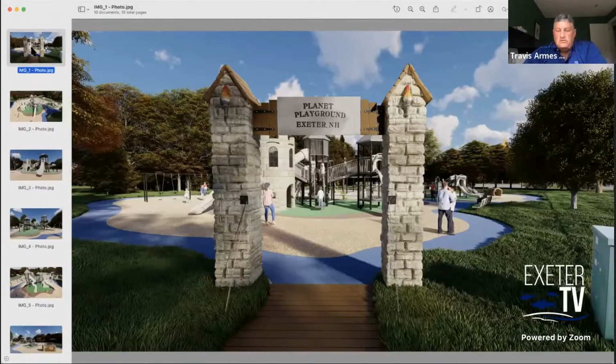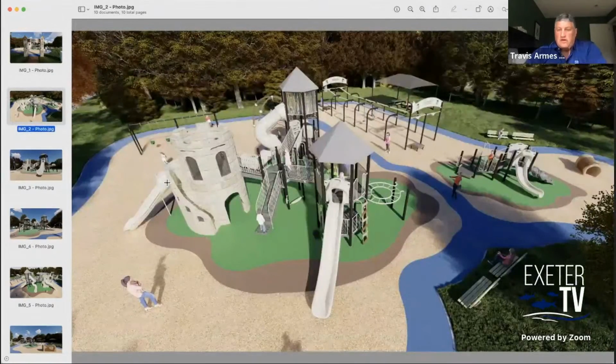These are the same images that we saw in the video, but this way we can focus a little bit on the design. The stonework here is extremely lifelike. As I mentioned before, these are done by hand, so this creates an incredibly unique playground experience and one that everybody in the region will know about. And then this is an overview. Again, the rubber weaving its way throughout, and then the sand, mud, and grass around the equipment. And this is obviously the castle here.